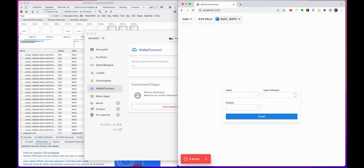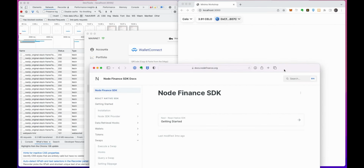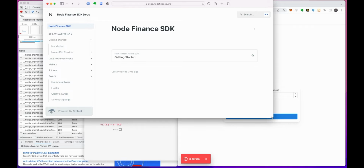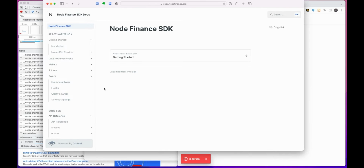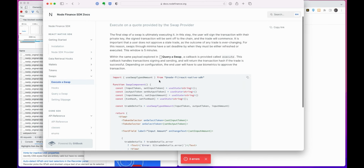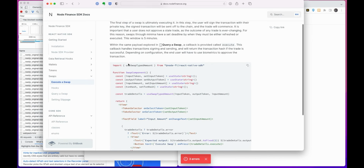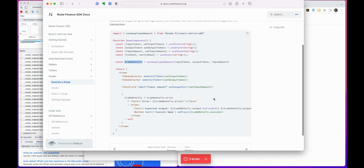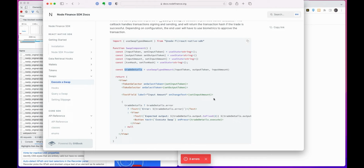Yeah, and also we have SDK documentation. This one will give how to use our SDK and do the transaction. There is a Node.fi React Native SDK where there is a hook called use swap type amount, which can be used to get the transaction details and execute the transaction.